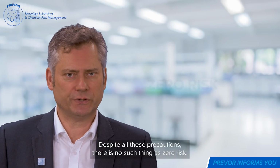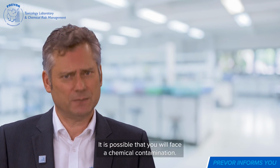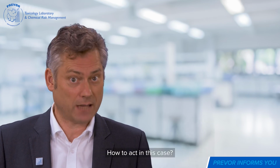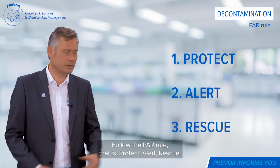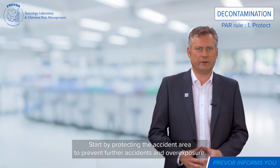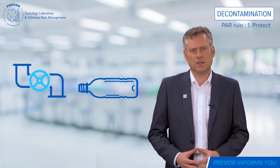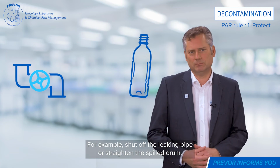Despite all these precautions, there is no such thing as zero risk. It is possible that you will face a chemical contamination. How to act in this case? Follow the PAR rule, that is, protect, alert, rescue. Start by protecting the accident area to prevent further accidents and overexposure. For example, shut off the leaking pipe or straighten the spilled drum.